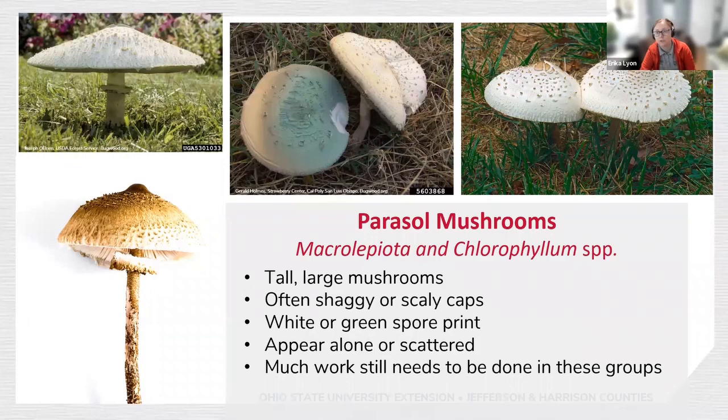Parasol mushrooms, I mentioned before, this is one where you do want to get a spore print. Chlorophyllum is the one that's poisonous. If you look at this middle photo up here, you can see the spores have fallen out on the cap of the mushroom beneath it, and it's bright green. If you look at the gills underneath, the gills are going to appear white. These are often shaggy, scaly caps. They appear alone or scattered.